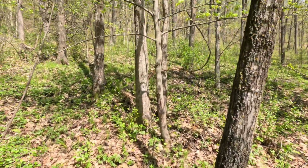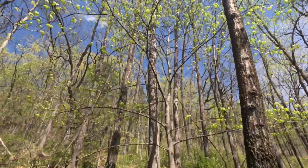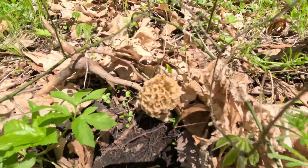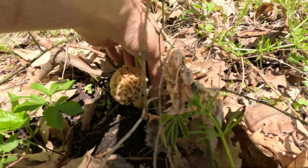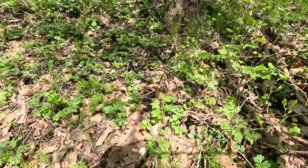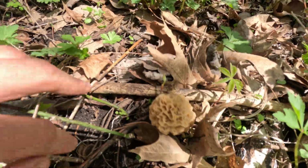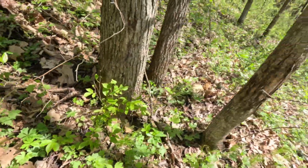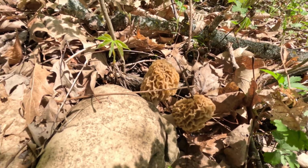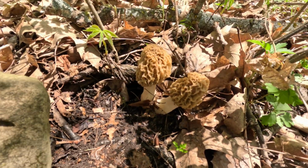Here's the elm. It's kind of behind this little tree. It's dead up top there. Big pretty one right here. Further up, that's another one right here. Two coming up around this rock. That's pretty cool.